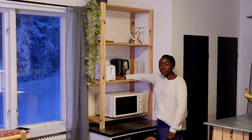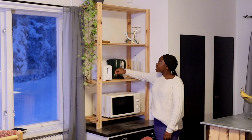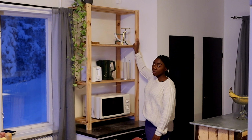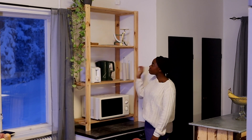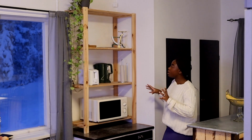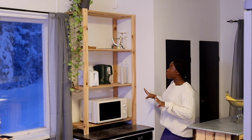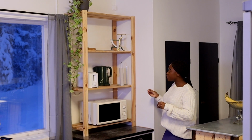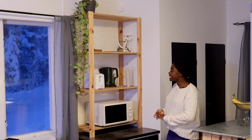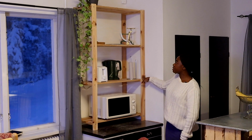You would have seen when we were preparing for Lola's arrival that we found this shelving unit in our cubby hole, and I really wanted to put all our appliances away or display them in some way that looked good. Everything was just cluttered on this one shelf and I really hated it. So I'm really glad with this.